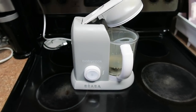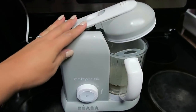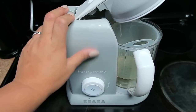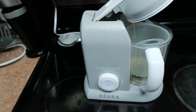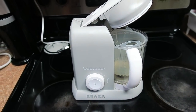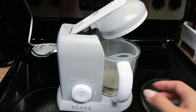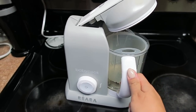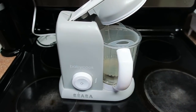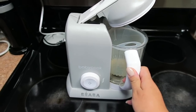Okay, so this is our Beaba Babycook, the baby food maker. We got it as a gift for our baby shower in Vancouver from my cousin, but I believe you can buy it on Amazon. Indigo has it as well in Canada, but you can buy it almost any baby store. But we love it. The only thing I wish were different was it was a little bit bigger so I can make more food. I know they have some models that are double-sided, which would be nice, but it's pretty fast, so I can make a bunch in a couple batches.